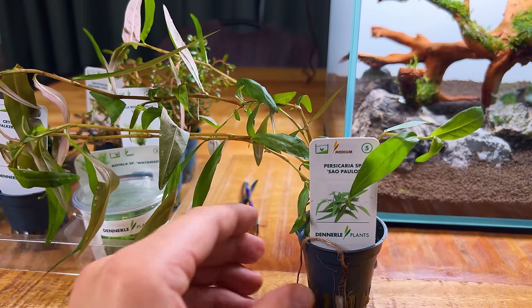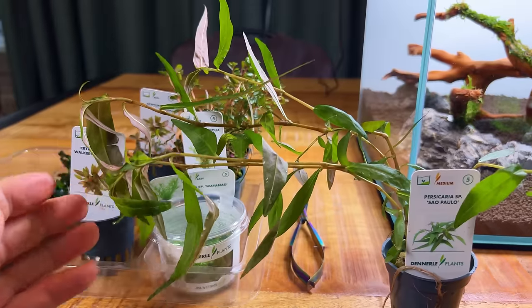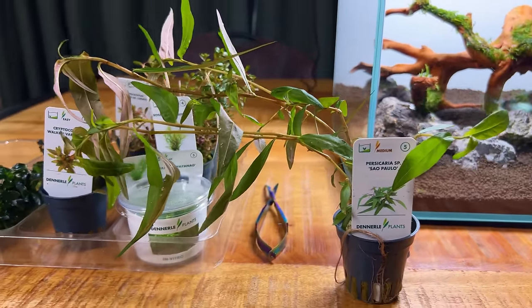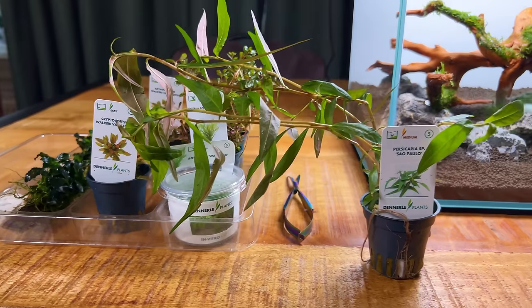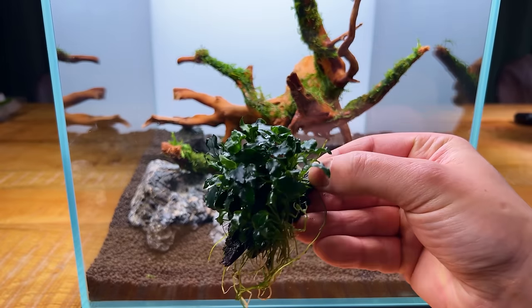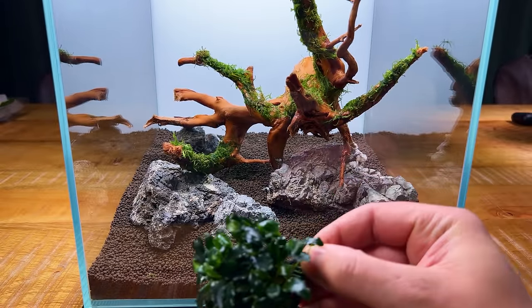This is the Persicaria species Sao Paulo. It's very big right now and very green. Underwater is going to turn a really red color, super beautiful. I have a few more plants going in as well, so we'll go over everything in a bit more detail later. I think I'm going to start with the Anubias because I have three of these portions, so we can find the best suitable spot for them.